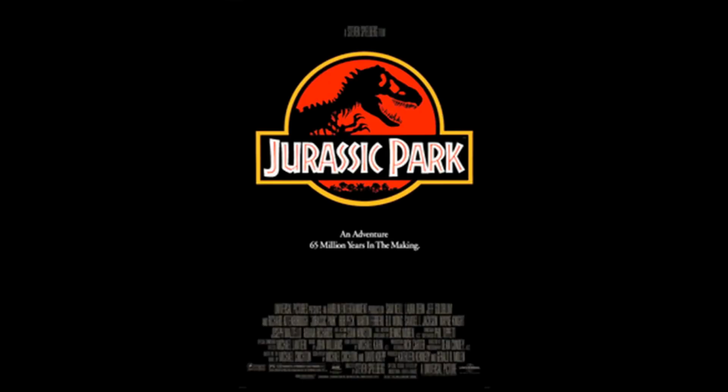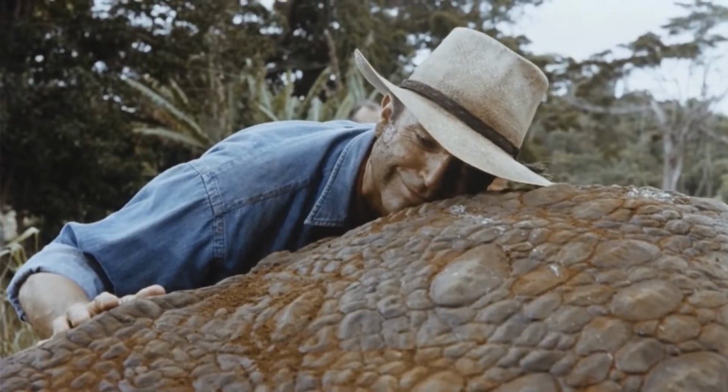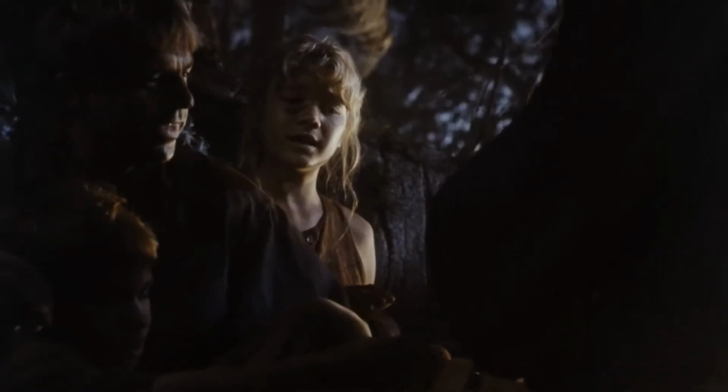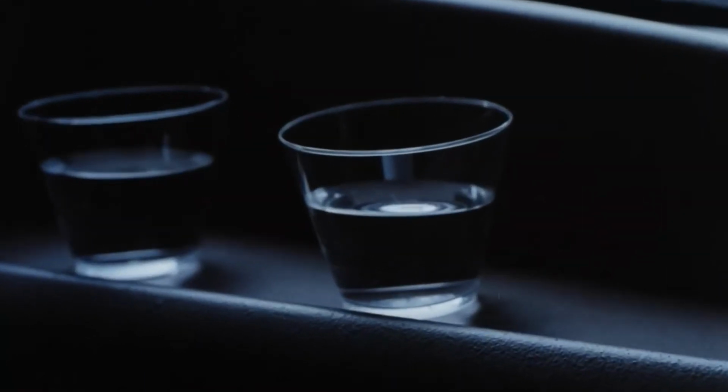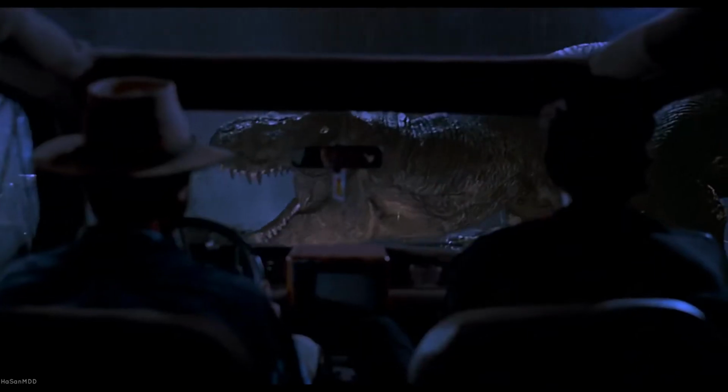Jurassic Park, one of the best movies of all time, one of the best summer blockbusters, and to a lot of people, myself included, one of Spielberg's absolute best. But one of the most iconic sequences, or maybe the most iconic scene in that film, is the T-Rex escape paddock sequence at the hour mark of this film.